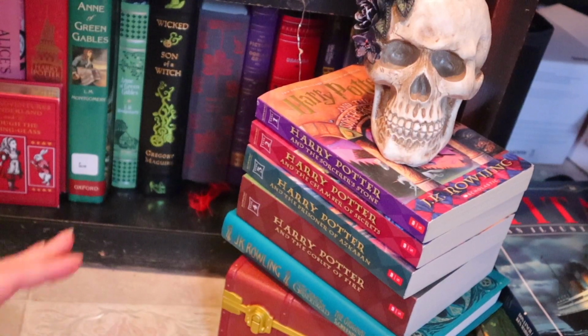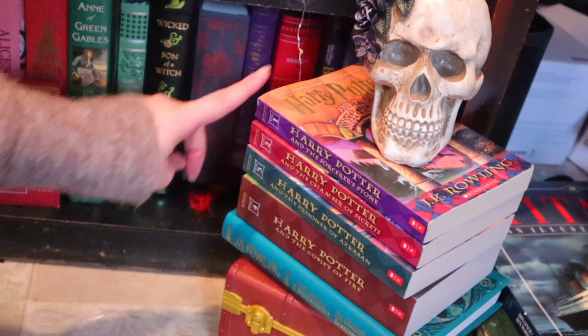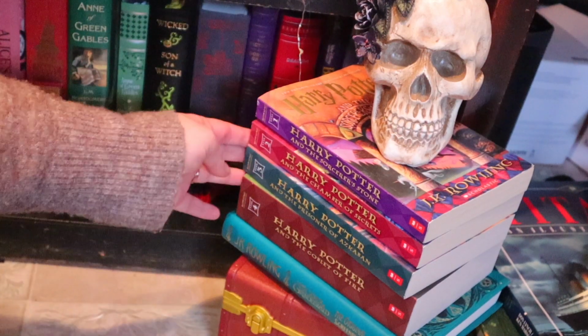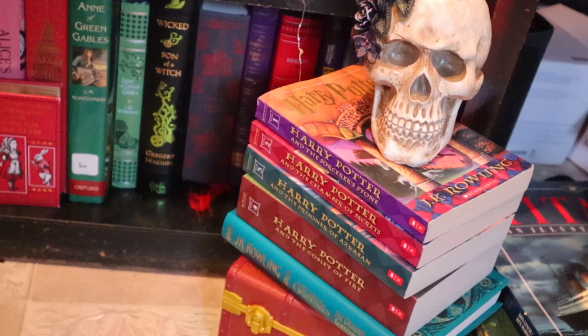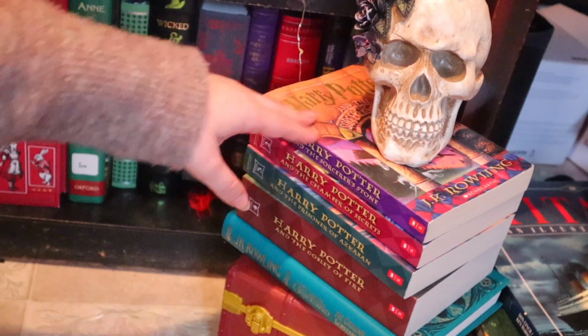Then over to the right I have my Harry Potter collection besides this book over here. But this I have just the first 4 books so far. I still have yet to get the rest of the books. I'm slowly making my way through the entire series, and then below that I have the Crimes of Grindelwald original screenplay. And then of course I just have my little skull here.